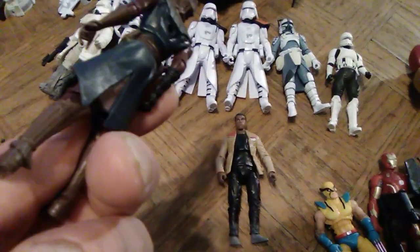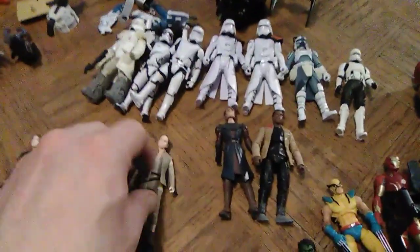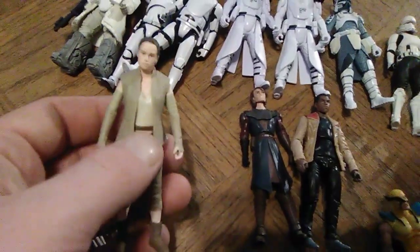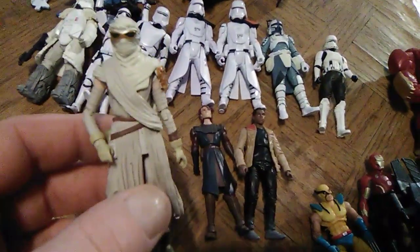This actually I took off my shelf. This is Anakin, so this is not a new one. This is one I just threw in there with him because I have a few up on my shelf that I replaced. And then 3 different Reys. Here we have Rey. I'm not sure exactly, I think this is Starkiller Base Rey. No, this is Starkiller Base Rey right here.